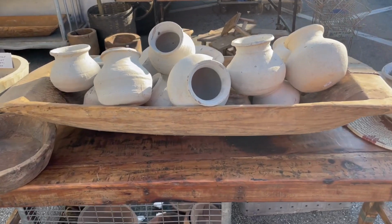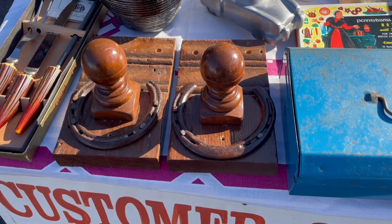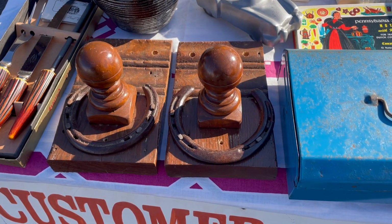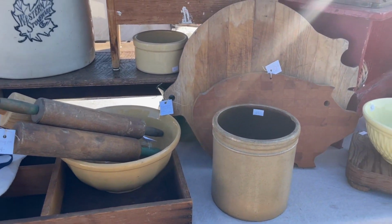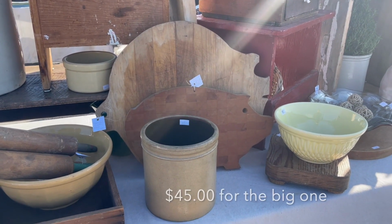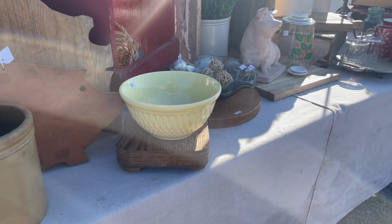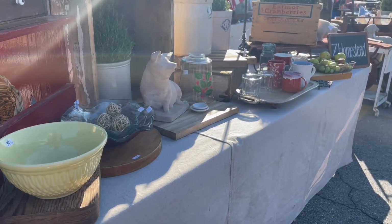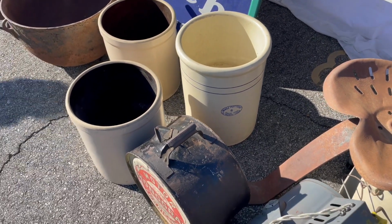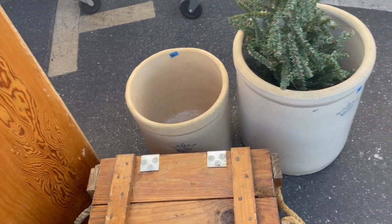And I'm trying to see the price of these little planters. I think it says $39. And these were cute little horseshoe hangers. And those cute little piggies. $45 for the thick one. And I love Crocks. I love looking at the Crocks. They are so beautiful. They just catch my eye immediately.